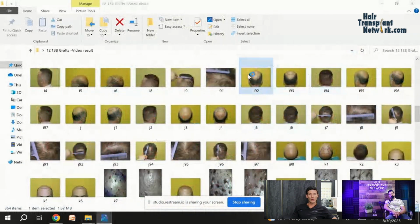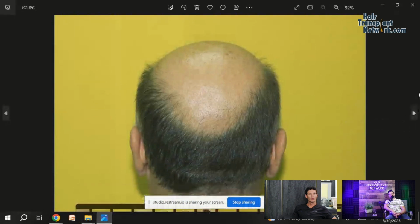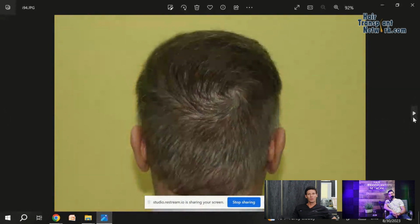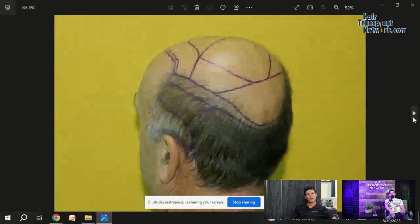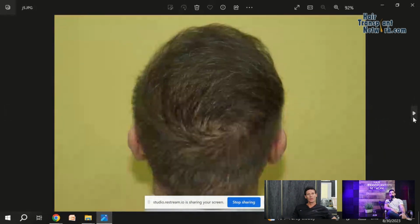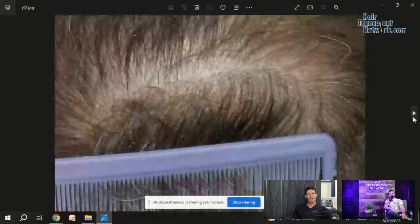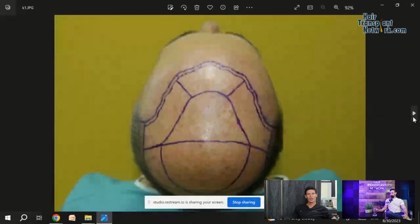This is the donor area before, and immediately before, and this is 8 months after the second surgery. And now I will show you the detailed information about the first and the second surgery and the recovery process in this patient. How many grafts did he have in the crown? Because that crown looks incredible.